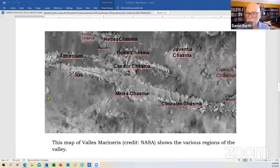And here is a NASA map that shows the labeled areas. And we see Tithonium chasma, Ius chasma, Melas chasma, Coprates chasma, and Candor, Ophir, Hebes, and all the chasma, of course, Scott, is chasm or canyon or tectonic rift valley. Chasm is really the best modern term. And this Tithonium chasma, this little tiny side channel, this little sideshow to the great Mariner's Valley, is what ESA has been focusing on most recently.